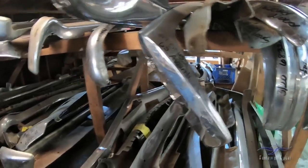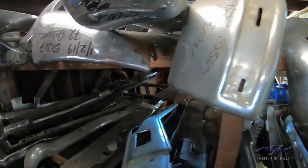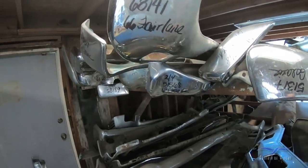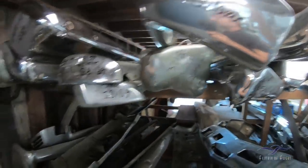What else we got there? Ah, Avanti. What's that there? Who knows? There's tons of... It looks like they got years and years of work there, actually. 66 Ford Fairlane. Just all piled up here. 65 Comet. So you can see they're pretty busy with all the chrome plating that they do with this particular shop.